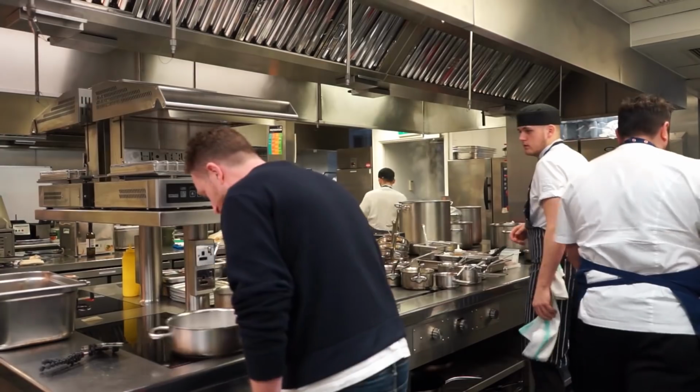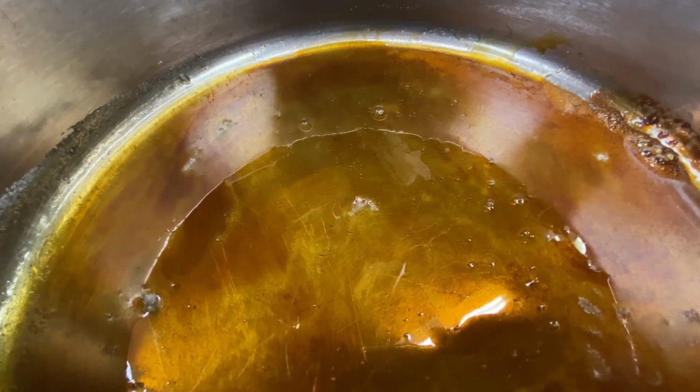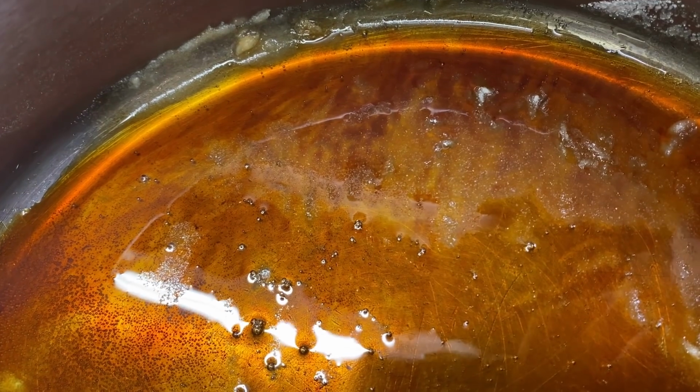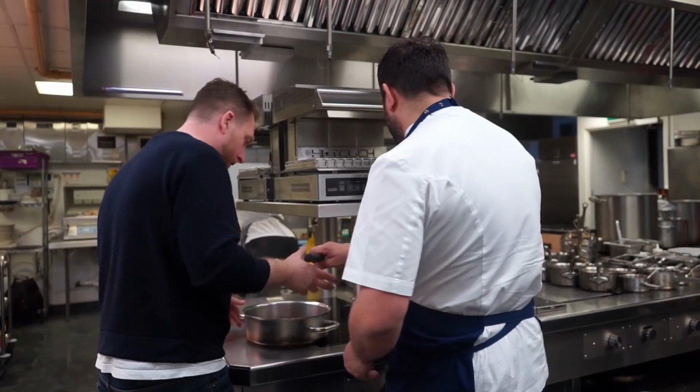Cheers. Yes, chef. It's a little bit darker, just getting more of that. Okay, get those bitter vibes. So we want to get that just slightly smoking. Okay, so what happens now?